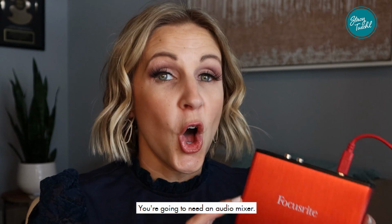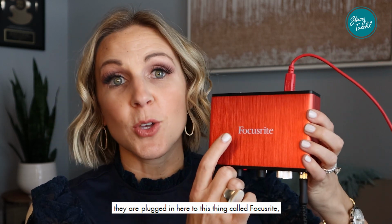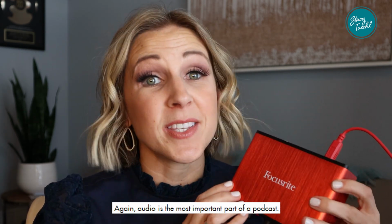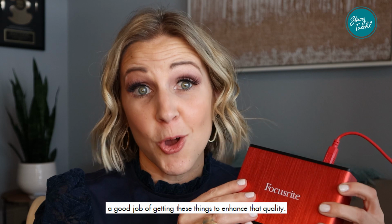You're going to need an audio mixer. So the microphone and headphones are plugged in here to this thing called Focusrite. This is the brand that I specifically am using. This is going to get you that clean, crisp audio. Again, audio is the most important part of a podcast, so you're going to want to make sure that you're really doing a good job of getting these things to enhance that quality.